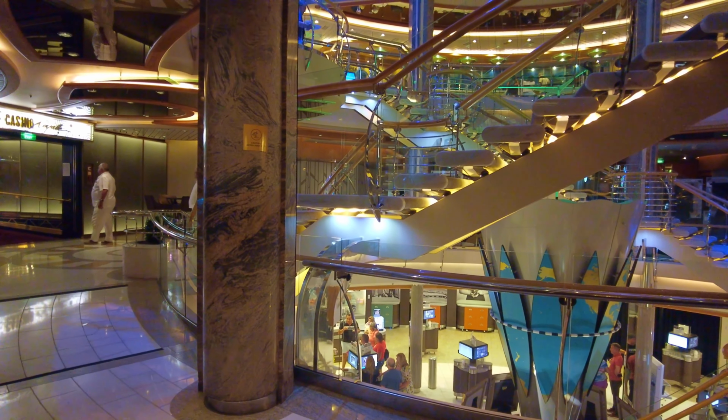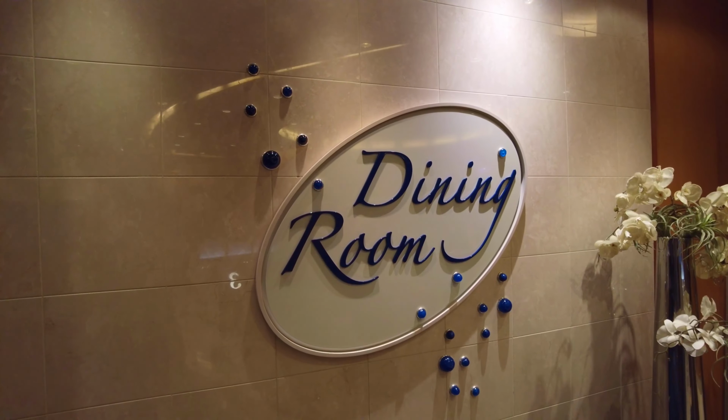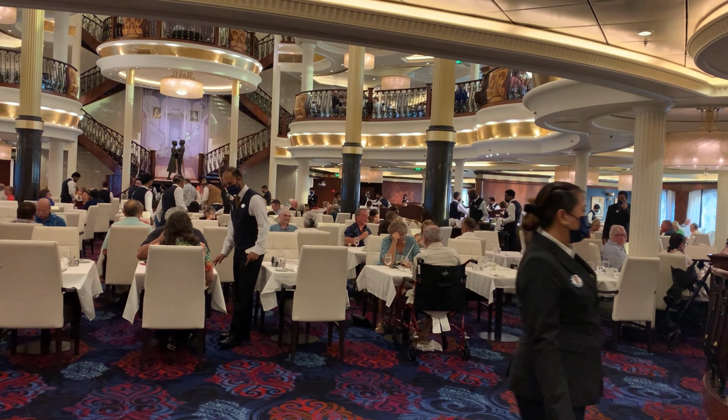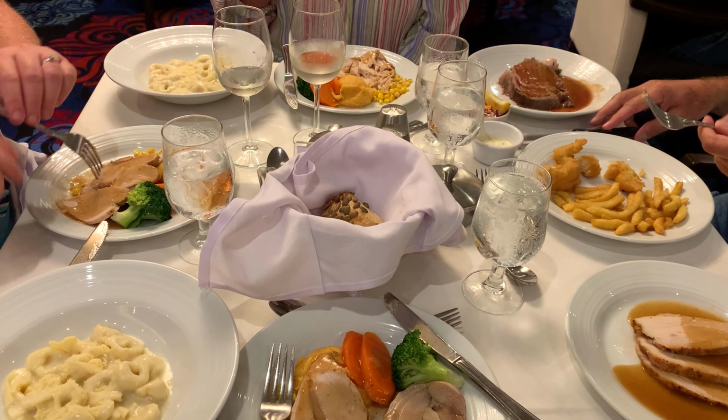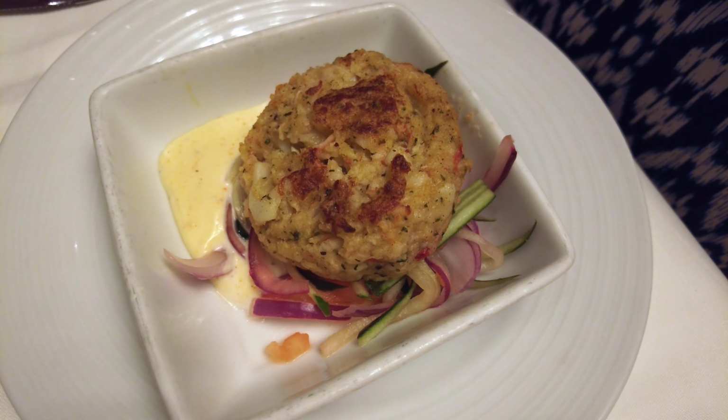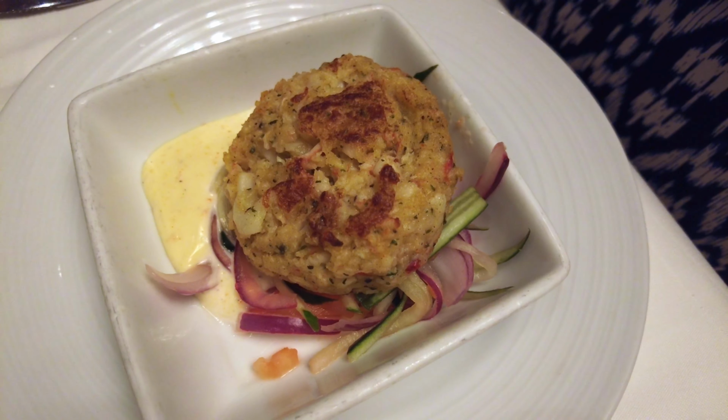Our luggage has arrived and night has fallen. It must be time for dinner. The main dining room on Royal Caribbean is really quite good. If you enjoy a dish, feel free to request another one. It's all you can eat.